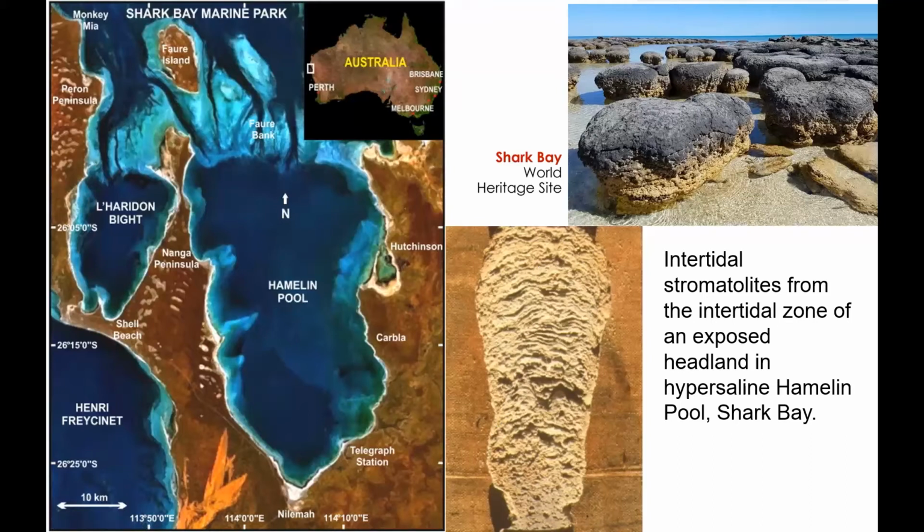So these stromatolites are forming along the coast of this place called Hamelin Pool. Hamelin Pool is a hypersaline inlet of the sea, as you can see here in Western Australia. It's hypersaline because there's limited circulation of seawater in here, and it evaporates quite significantly, with a salinity much higher than that of ordinary seawater. And that means you don't get the normal invertebrates there, and microbial mats are able to flourish much more.